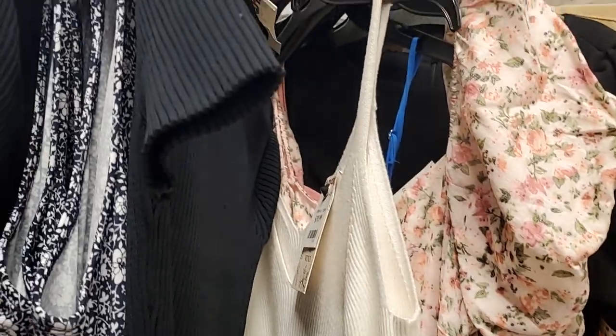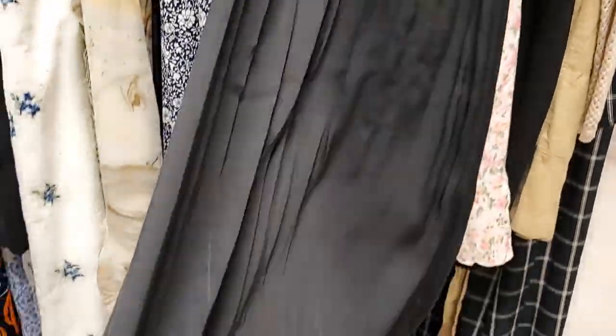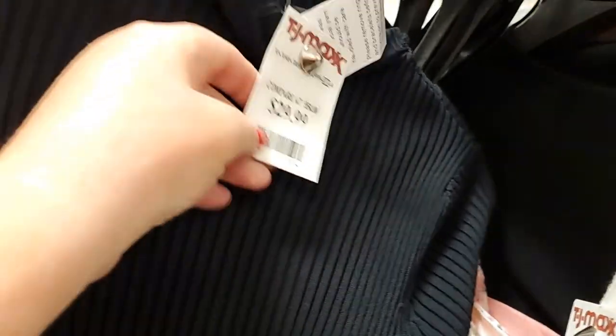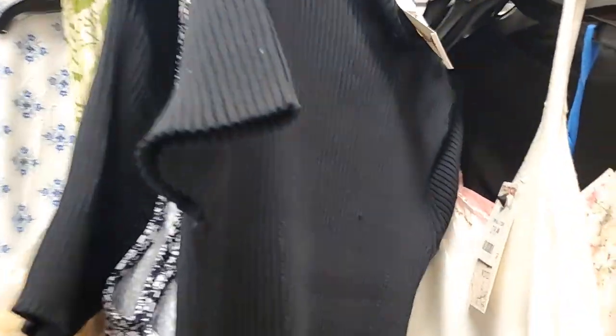Okay, I thought I'd start off in clothes because I'm seeing tons of cute things and I don't usually start off in clothes. So let's have a look. Isn't that cute? It's tiny, but really cute. That is $29. And probably maybe something if you're in a cooler climate or you want to save it for fall. But very cute.